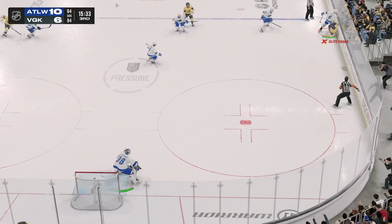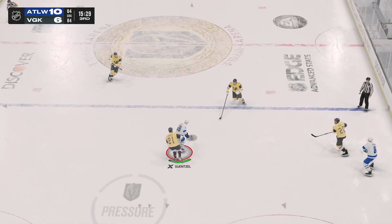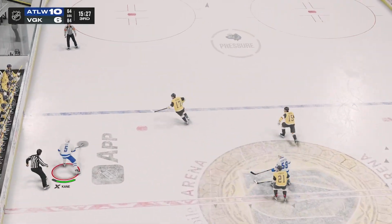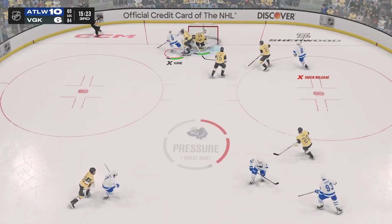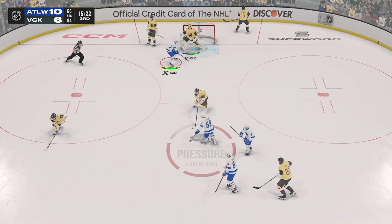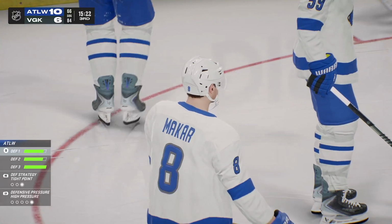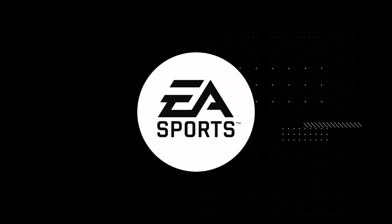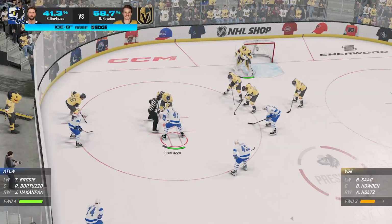Coming down the left wing and into the zone. And he takes the feed. And tries to make a diagonal pass to Kane. Takes a shot. Oh, how did he keep it out? What a blocker stop by Schmidt. Vegas has had no shortage of scoring chances, but they still trail in the third.